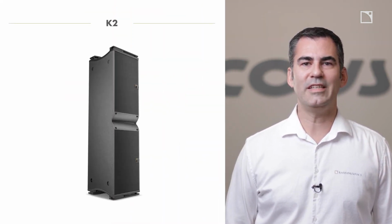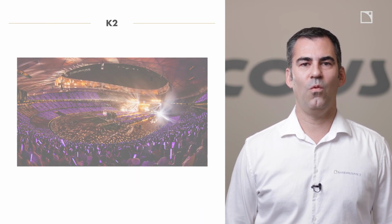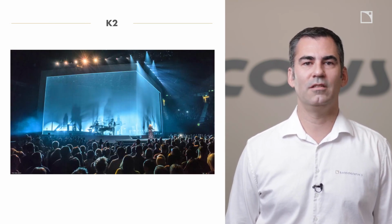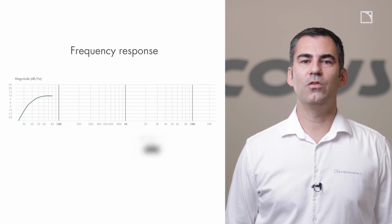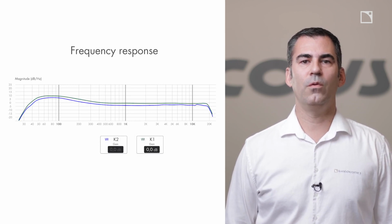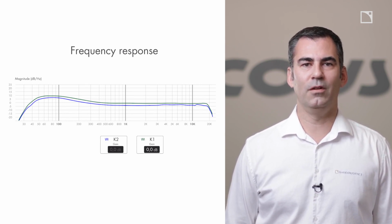That is why front-of-house engineers, sound designers, and rental companies around the world have chosen K1 as their reference for large-scale events. In 2014, K2 was launched to great reviews. With more flexibility, a wider range of applications became available to the full-range line source array family from L-Acoustics. K1 and K2 share almost everything: the sonic signature, the full-range bandwidth, the fast rigging. K1 gets a little bit louder. K2 is lighter and more flexible.